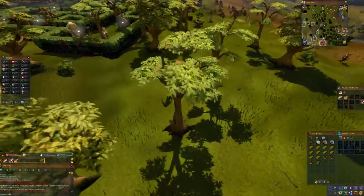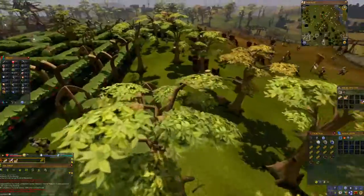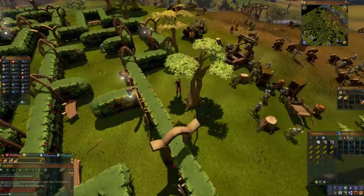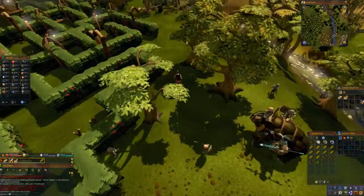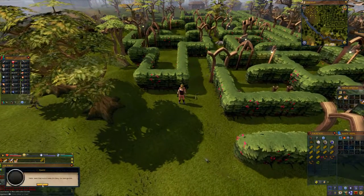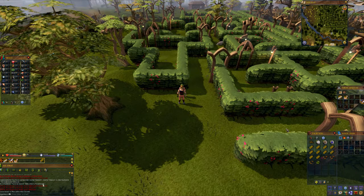So the music's gonna kind of go crazy, and you'll see kind of like a battlefield. Don't worry about any of the enemies here. They won't attack you unless you attack them. So just follow the way I go through the maze. It's really not hard. And then we're going to go down a ladder.